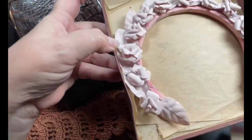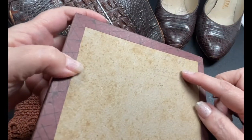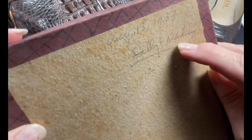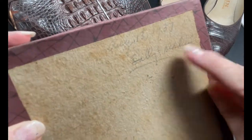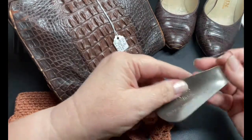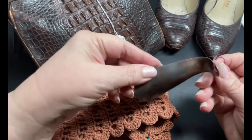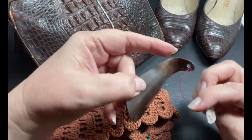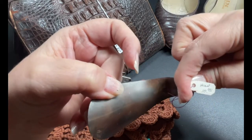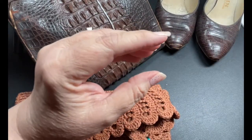It came in this little box. And it says, once again, August 13th, 1937, Sally's wedding. The next thing that was in there is Kinney Shoes, the Great American Shoe Store. It's rusted, but it's cool. Somebody, a shoehorn, had it for $10. That's what I paid for everything.